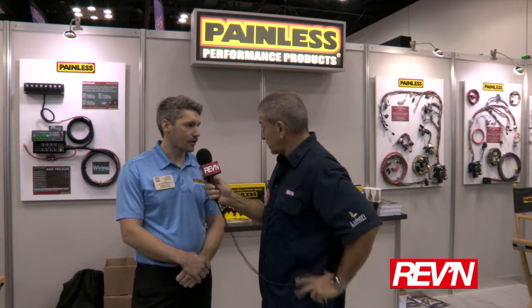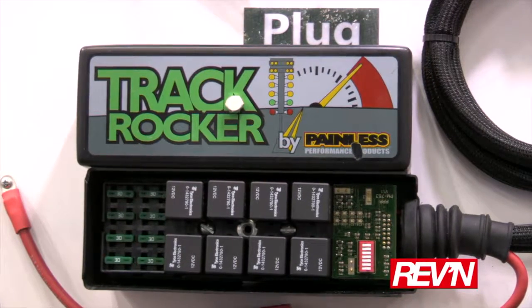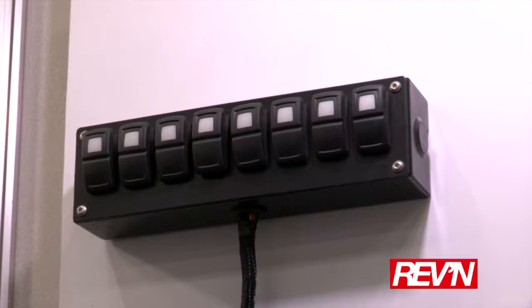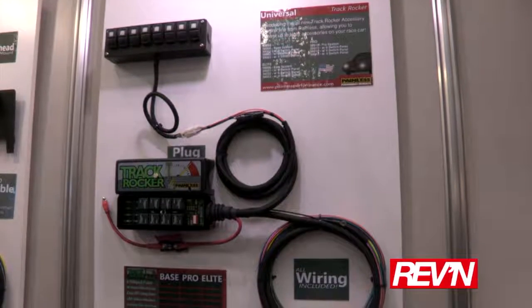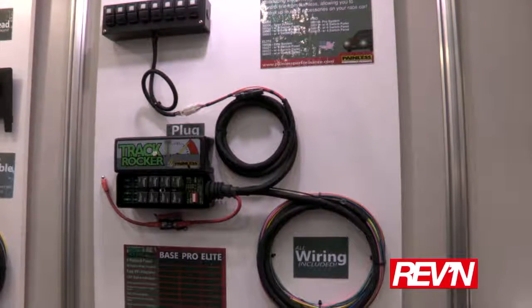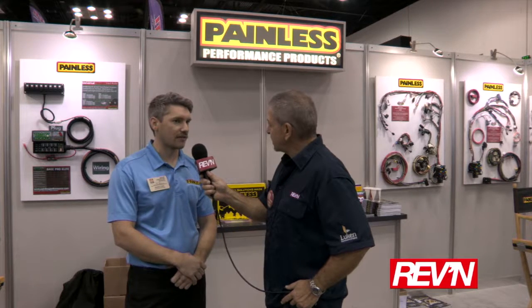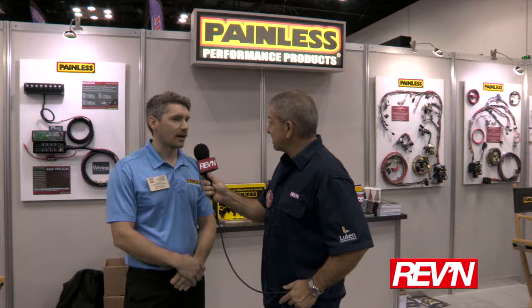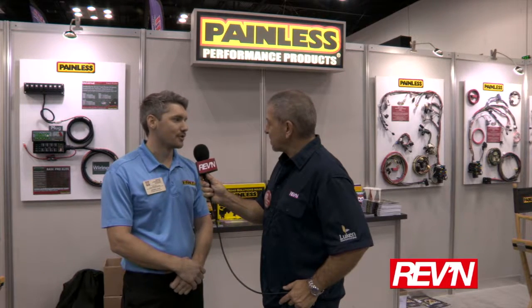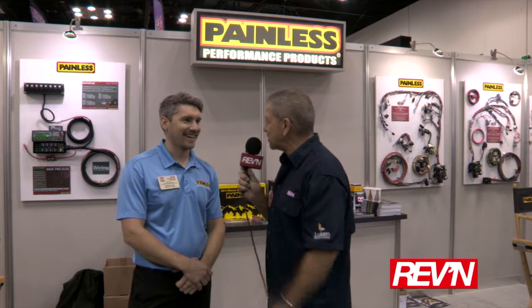We've got the Track Rocker. It's an 8 relay, 8 fuse system for drag racing or any sort of racing applications. We had it at SEMA, but it's been a fantastic hit here for us. The Jeep kit was pretty popular at the SEMA show as well. Yeah, absolutely. There, you get a lot more Jeep and more truck and accessories, and that was the big hit there that we spent the whole show talking about. Yeah, it went from the pony car show to the big truck and Jeep show this year, it seemed like.